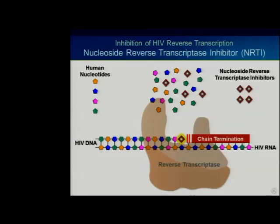So these drugs are mimics, they're decoys, they are not directly inhibiting the enzyme, they're acting as a decoy and fooling the virus. But they have to be triphosphorylated first.